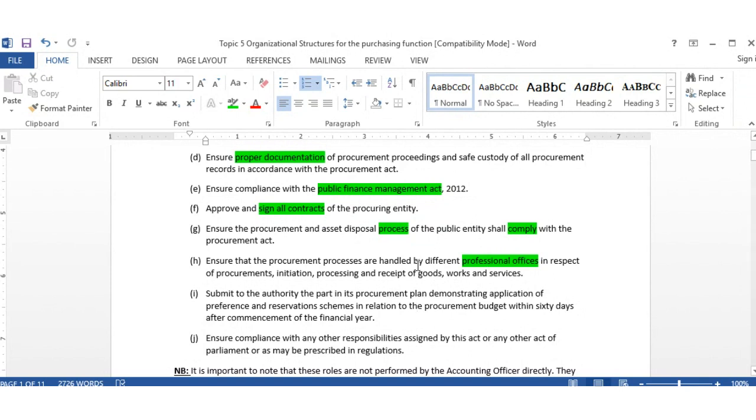The accounting officer has to ensure that everybody in the procurement department is a professional, whether they are registered with KISM or not. They have the correct papers, and the roles are divided. Not one person does everything. When one person does all the work, there is a high chance of corruption. I will state that later when I'm discussing the evaluation committee. Let me just finish this up.